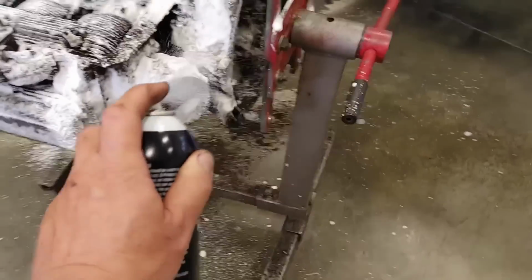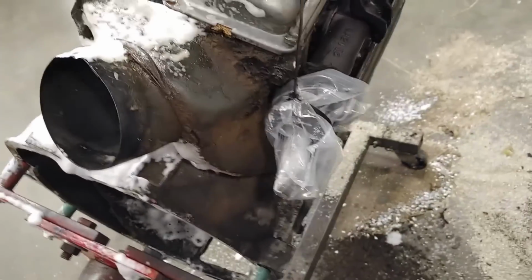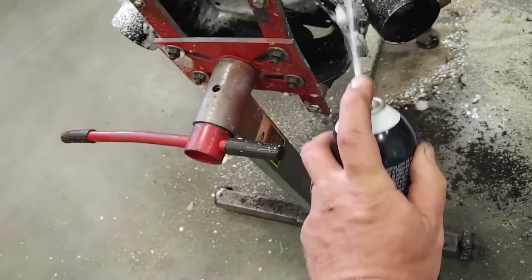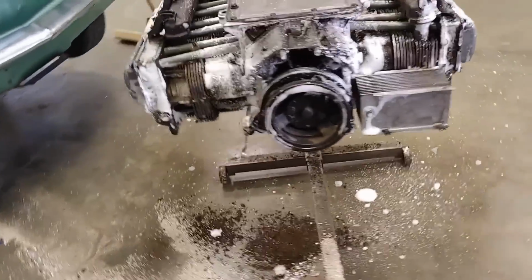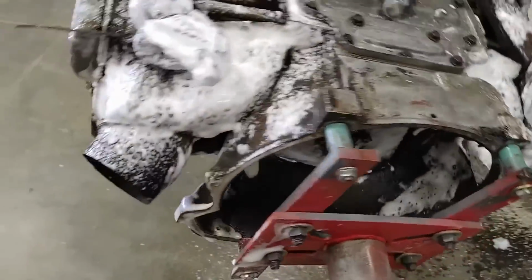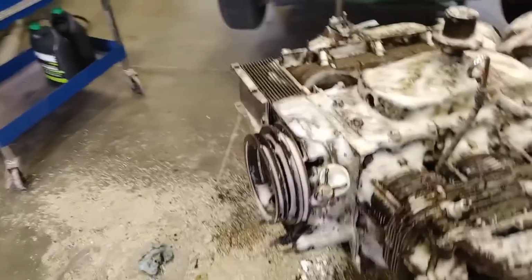But we're just going to soak this down, let her set overnight. Let me flip it over. Let it soften that junk up good. This is such a grease ball of an engine. It is amazing. We're running low. That's okay. I should have another can at home, and then we will haul it over to the other shop tomorrow and pressure wash it. I'll shove all this floor dry underneath it for tonight, and see you mañana.